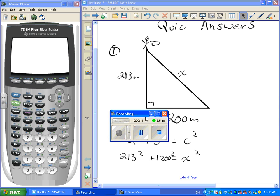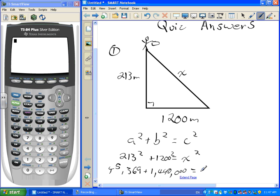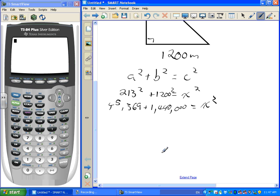As I've said, 213 squared is 45,369, plus 1,440,000 is equal to x squared. When I add those two numbers together, I get 1,485,369 is equal to x squared. I now need to find the square root of both sides to solve for x. So x is equal to 1,218.75. Okay?